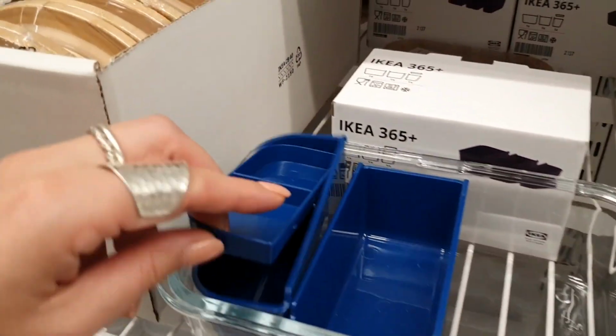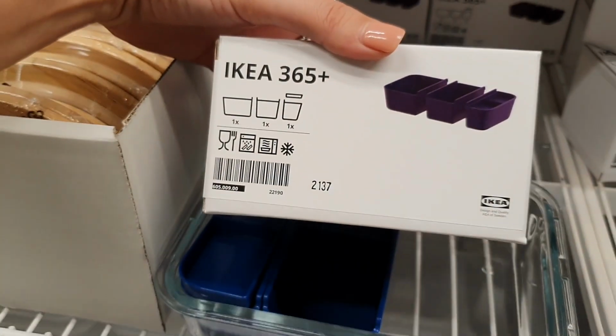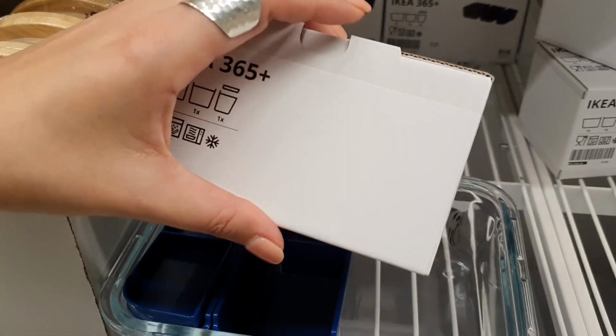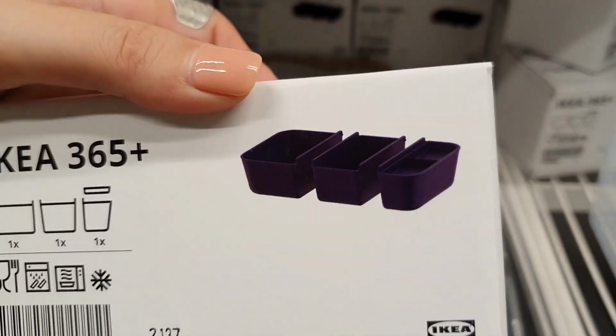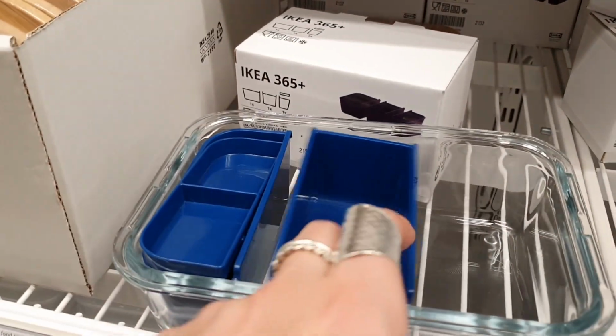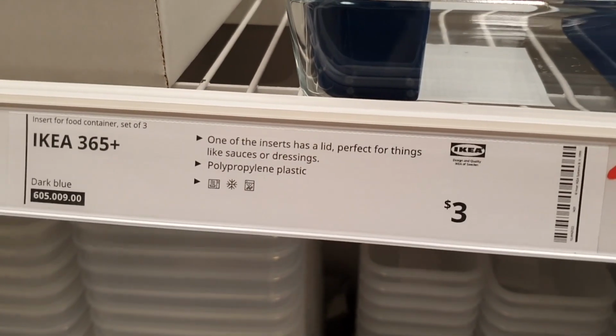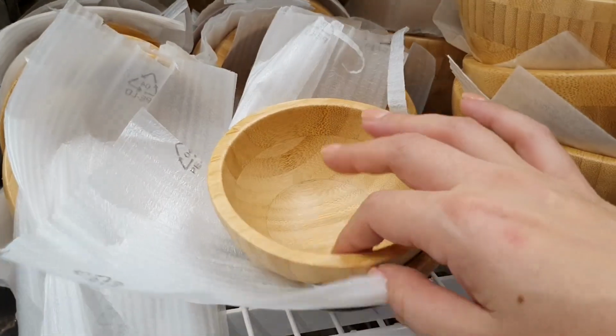Now I don't know if these are new, but I definitely didn't see them the last time that I was here at IKEA. These are little plastic inserts for the IKEA Tupperware containers. It has this tiny little thing up the top that could be used for sauces or dressings, and the other compartments can be used to separate other bits and pieces. Pretty nifty.